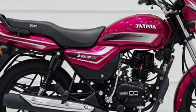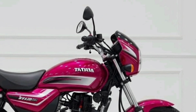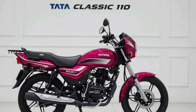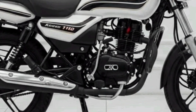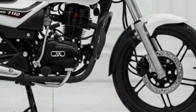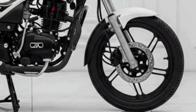Chapter 3: Mileage and Efficiency. Where the Classic 110 really shines is fuel efficiency. Tata claims up to 95 km per liter under ideal conditions, although real-world figures tend to settle around 78 to 80 km/L depending on traffic and terrain.